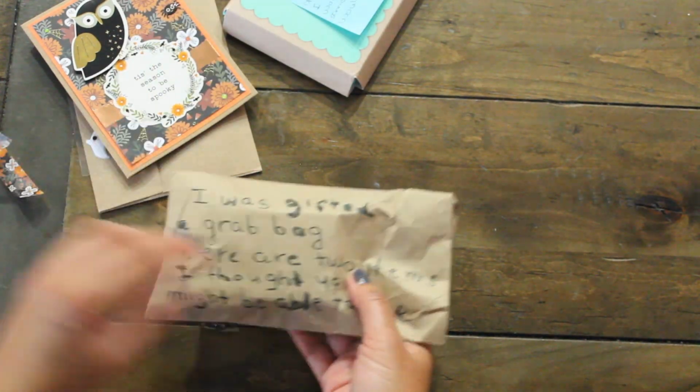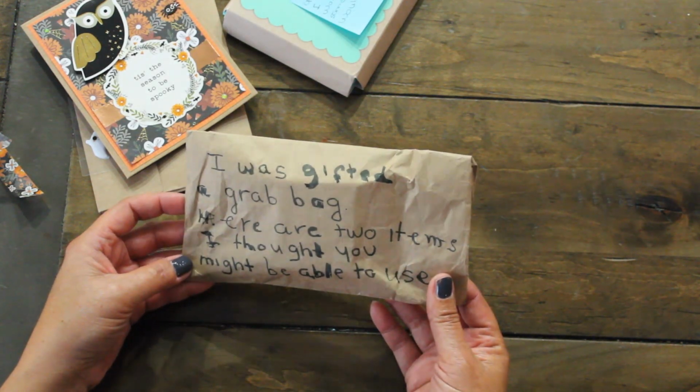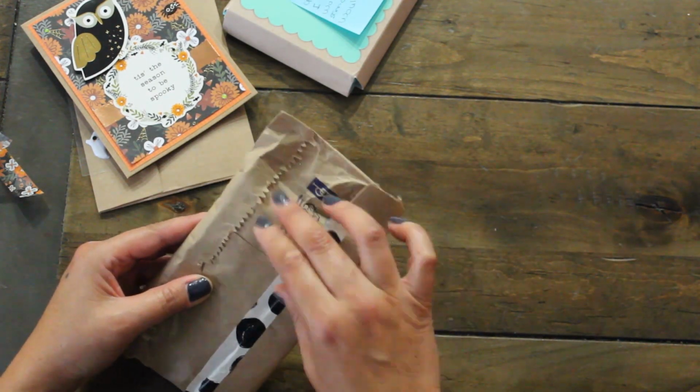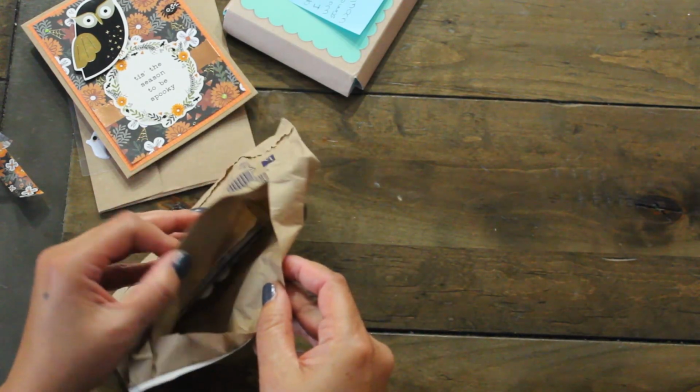And we have one more goodie bag here. It says, "I was gifted a grab bag. Here are 2 items I thought you might be able to use." Oh, so nice of you to share. Let's see what is in this mystery bag.